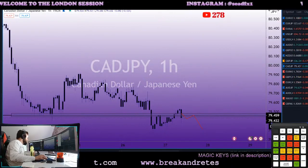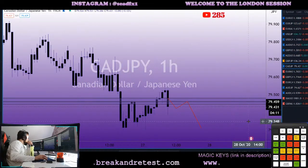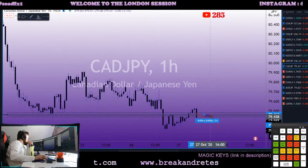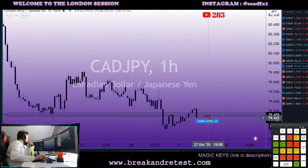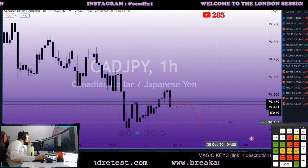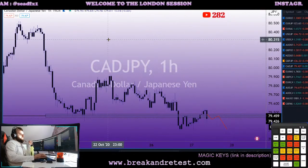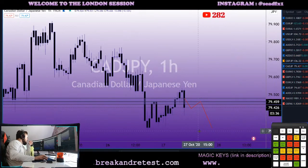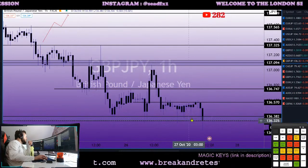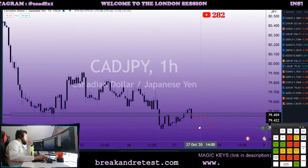Thinking about CAD JPY, but I don't know if I'm gonna be convinced with a break like this. I don't know. 3 pips below. Hope we get a better close. Okay, 4 minutes left, and we have a breakout hopefully here on CAD JPY, because USD CAD looks like there's no trade. GJ is gonna need a 10 pip breakout, and it's not good. So CAD JPY looks better than others. So we will see.